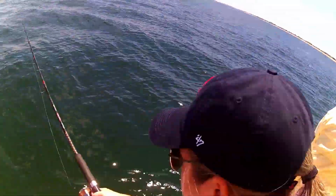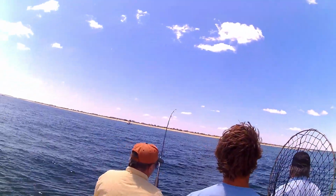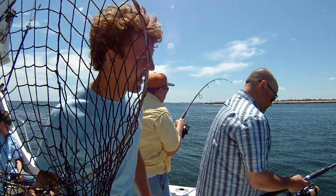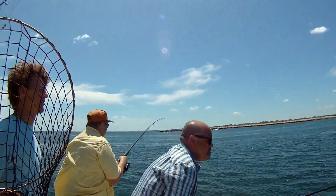Go ahead and pull up because it's going underneath the boat. Hold that right there until we get this fish out of the way. Oh yeah! Oh yeah!